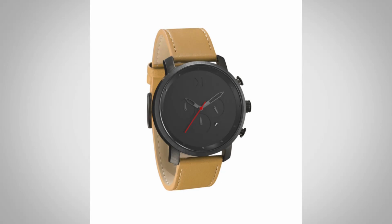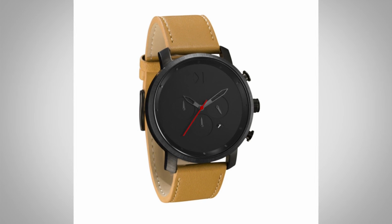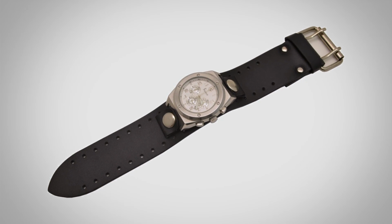I personally don't like wide bands. Then again, I've got smaller wrists. If you have larger wrists and you like larger watches, you can also go with larger bands. But going with too large of a band on a smaller diameter watch can oftentimes throw the proportions off. But again, if that's what you like, go for it.